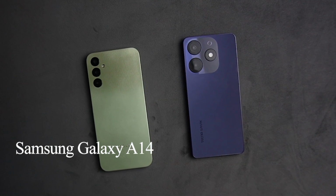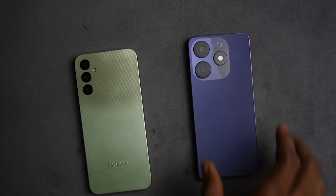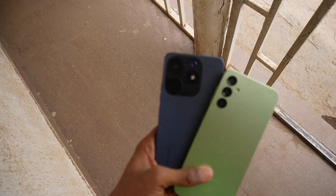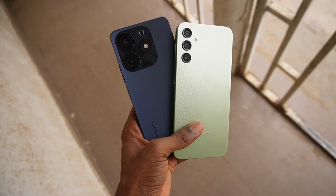The Samsung Galaxy A14 or the Tecno Spark 10 Pro. Which should you buy with a budget of around 120,000 naira or $150? In this video, I'm going to share everything you need to know about both phones and reveal my choice at the end of the video.